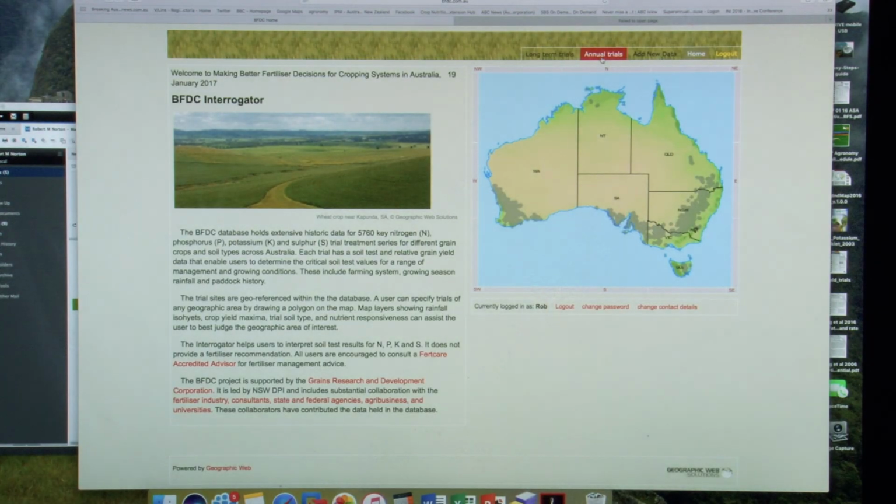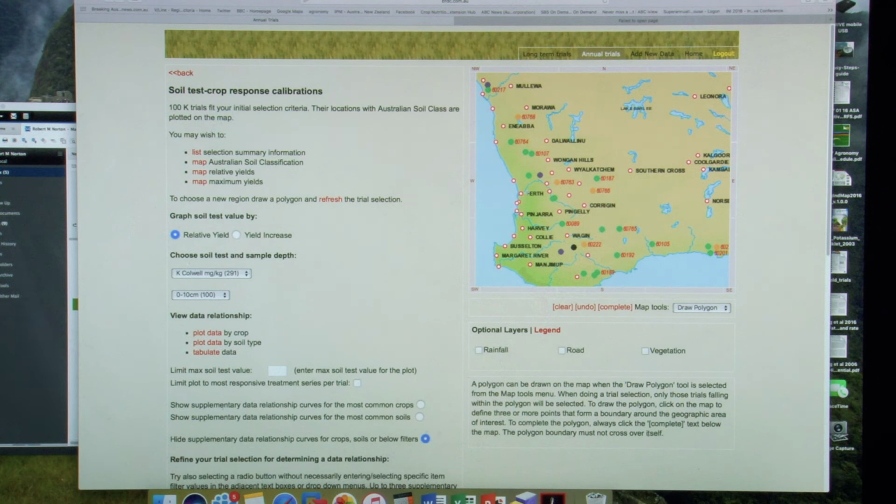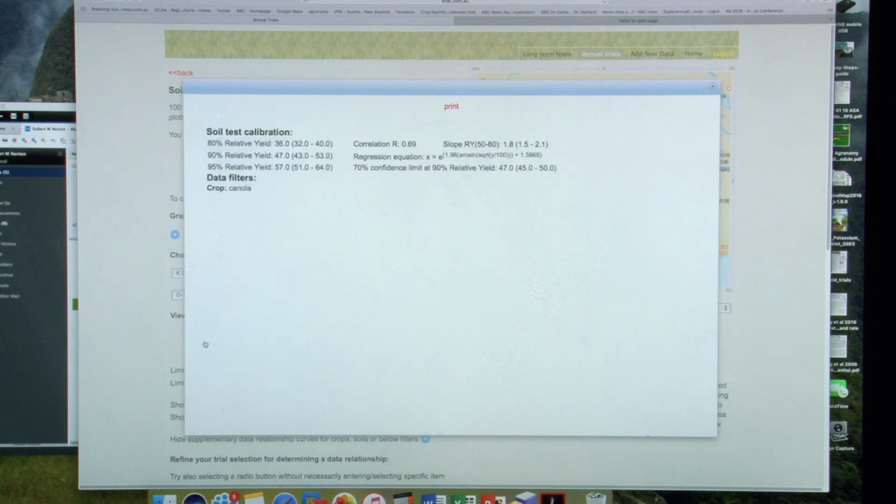The supply of potassium in the soil is something we're still coming to grips with. Soil tests for potassium maybe don't go deep enough. The Better Fertiliser Decisions for Crops database was used to identify that on lighter soils, instead of a 0 to 10 centimetre sample, you should be using a 0 to 30 centimetre sample, or at least considering the 10 to 30 centimetre level of potassium supply, because that's where the roots are involved.